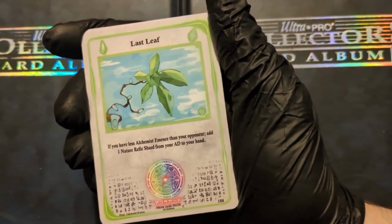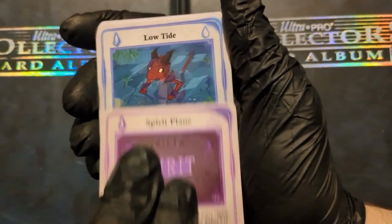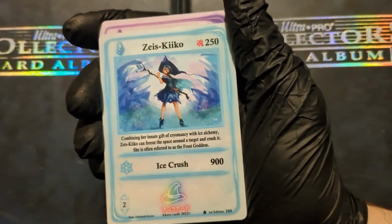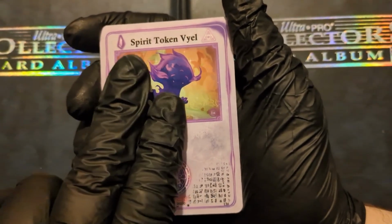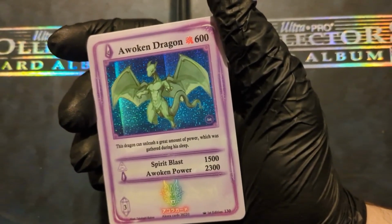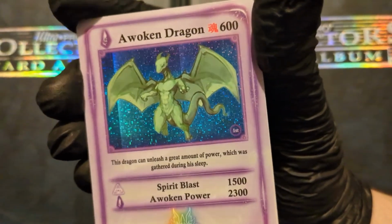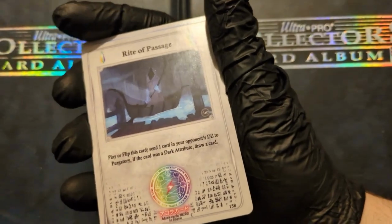Stone of Akora looks quite nice. Wouldn't mind that in shiny. Very colourful card. Low tide again. Ooh, the Awoken Dragon in shiny. Yes, please. Very nice. That's powerful moves. A lot of health if that's its health at the top.